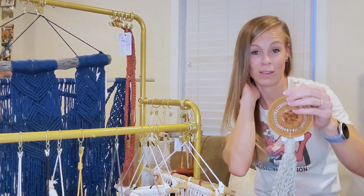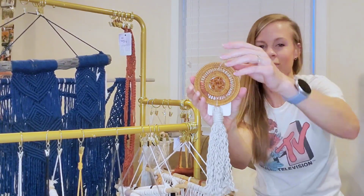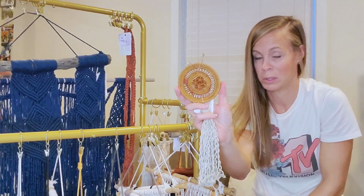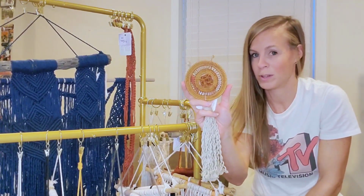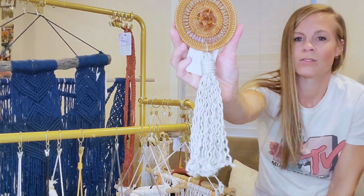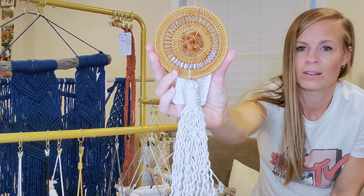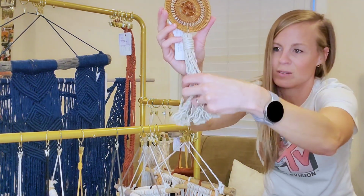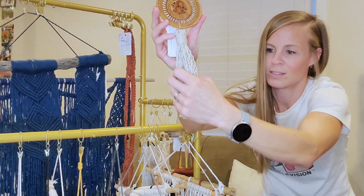Okay, I made this goofy thing. I found these little, I think it's supposed to be a coaster, on the internet. I just bought 2 of them because I didn't know what I was going to do with them, but I thought it would be fun. So I just added a little cord in the middle and then added a big tassel, and it was the braided kind. So I combed it out.